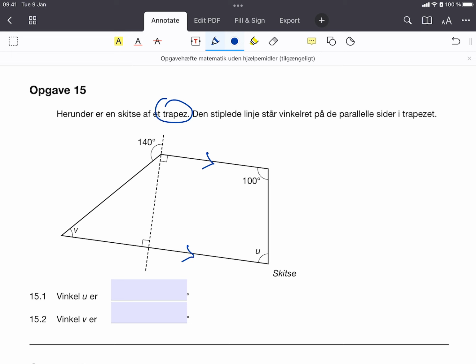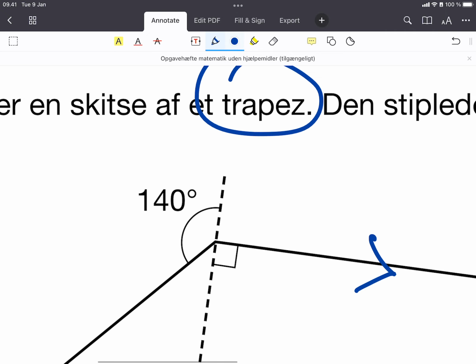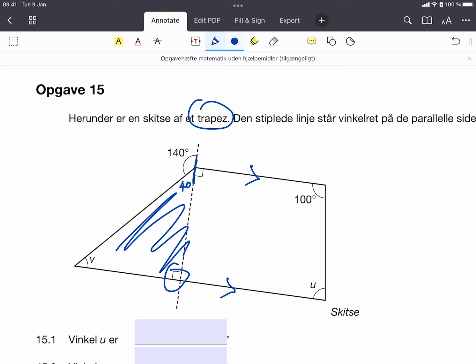Okay, so let's try and sort this out. We've got 140 here, and it's on a straight line. So that must be 40 in there because the straight line's got to add up to 180. We've got a right angle there. We know that because of the little marker for a right angle. And the whole triangle has got to add up to 180. So 90 plus 40 plus, well, it's got to be 50 to make that up to 180.